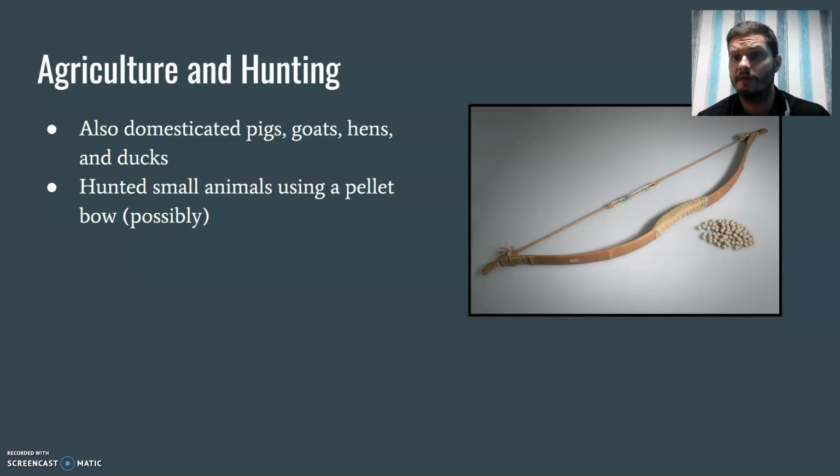And how did they hunt small animals? They used something called a pellet bow, which is like a bow and arrow, but without the arrow. So instead of an arrow, they used a pellet, which is like a small stone or rock. But they weren't necessarily rocks that you pick up off the ground. They were likely balls of clay that were formed for a specific purpose, being used in the pellet bow.